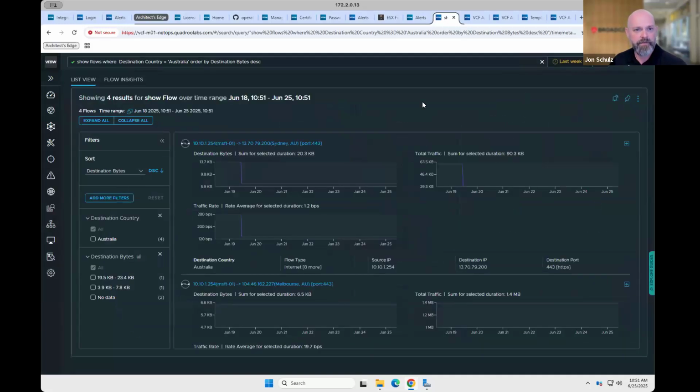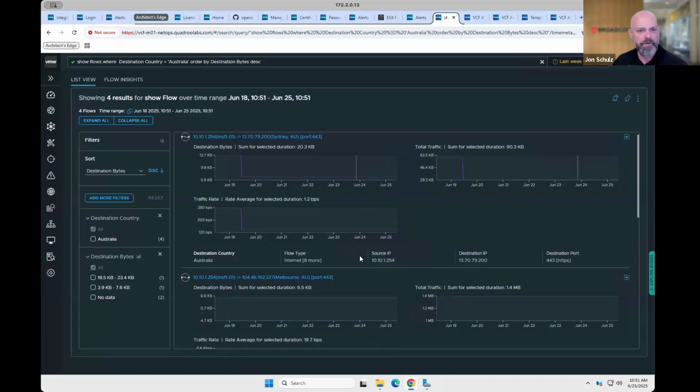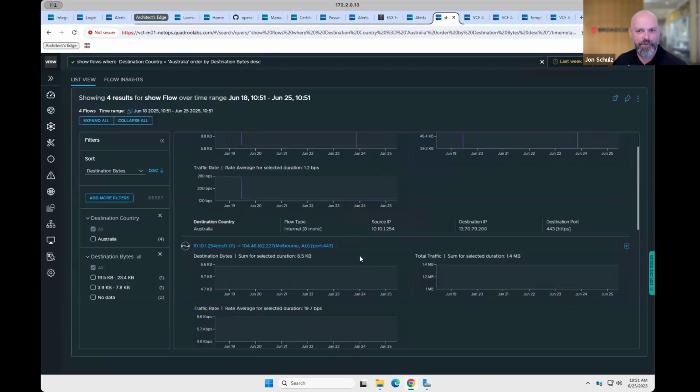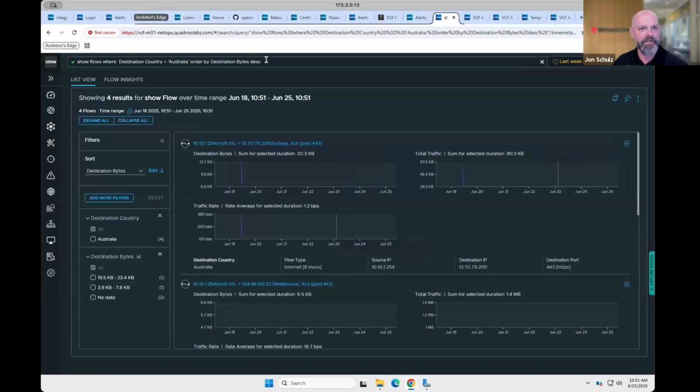And so based on that search, I can see that it does look like some data was egressing to Australia. Here's the IP address that was the destination on this port 443. So that would be something that we maybe want to take a look at if we weren't expecting data to be heading over to Australia. We can change that fairly easily.